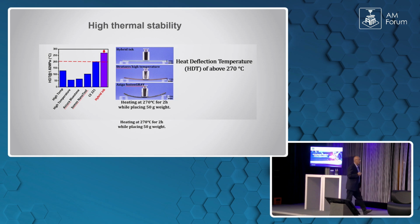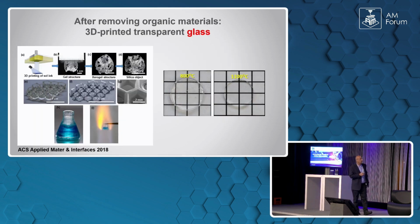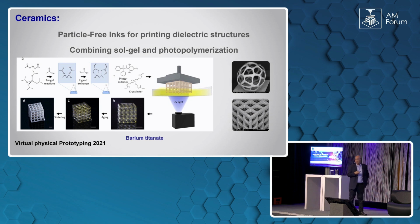And if we get rid completely of the organic materials, we are left with glass. Glass that can stand high temperature. This is a printed Erlenmeyer flask. We put water in it and it stands at temperature. So this was silica, but we can also do other materials, for example, barium titanate. This is used for electronics because of the dielectric constant. And again, this is made by simply using solution.